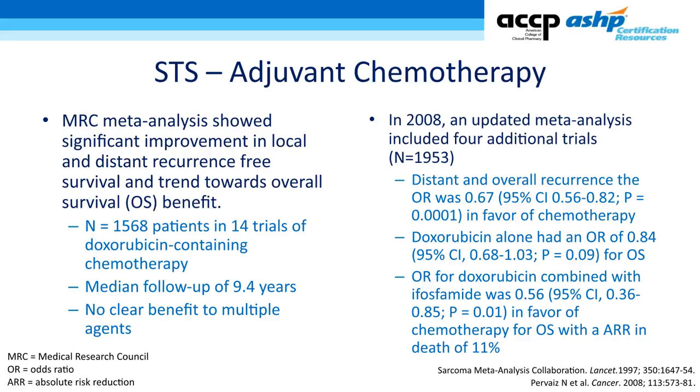Chemotherapy was then evaluated in the adjuvant setting, and the Medical Research Council meta-analysis showed significant improvement in local and distant recurrence-free survival and trends towards overall survival benefit. And this was based on a meta-analysis of 14 trials containing doxorubicin. The multiple agents, unfortunately, used in these 14 trials made it unclear to discern the clear benefit.